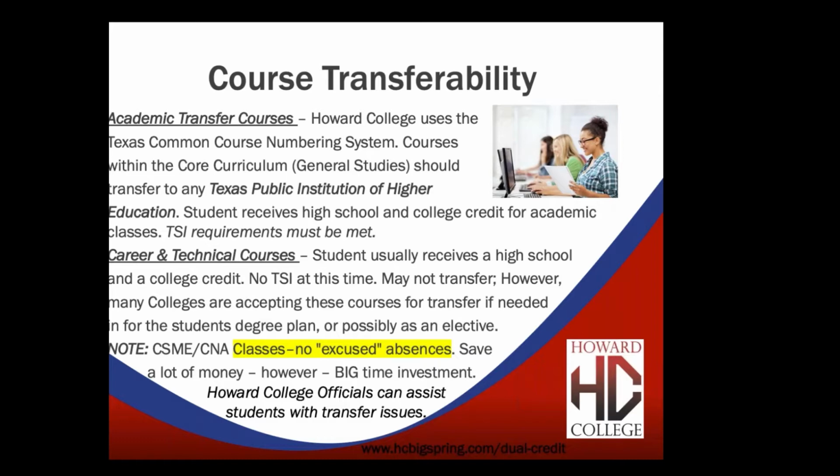So you need to understand that whenever you take these two classes specifically, if you have a job that takes a whole lot of your time away, or you're in every sport at Forsan and 4-H and band, it may be very difficult for you to take a CNA class or a cosmetology class and be able to pass that class. Because again, you do have to be there a specific number of hours in order to pass the class. Now, you do save a tremendous amount of money on these by taking them in this way. However, there's a big time investment.